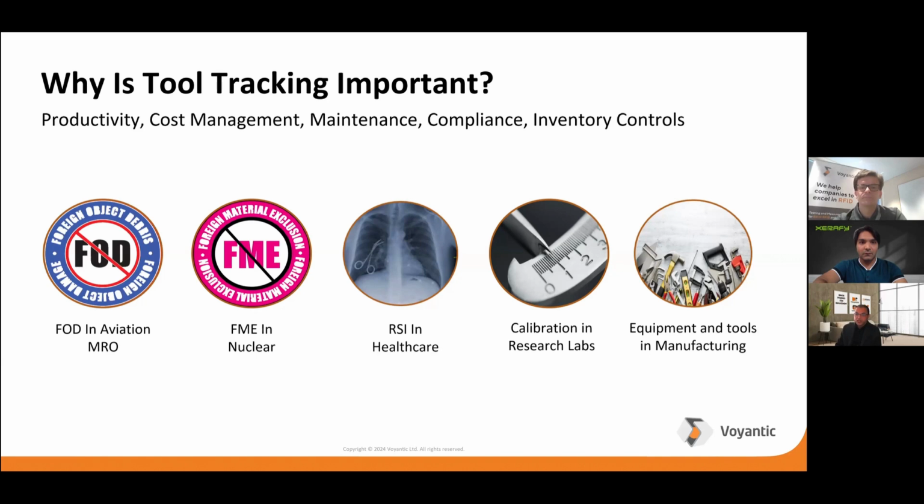If you go to the nuclear industry in general, the term is called foreign material exclusion, but it's essentially the same idea: you cannot leave a single tool, however small, in the reactor core, for example. A very similar thing you would see in this picture here. It's very shocking, but globally, 1 in 18,000 patients being operated upon would have an incidence called RSI, which stands for retained surgical instruments, which is again a tool or a part of a tool left behind at a surgical site on a patient.